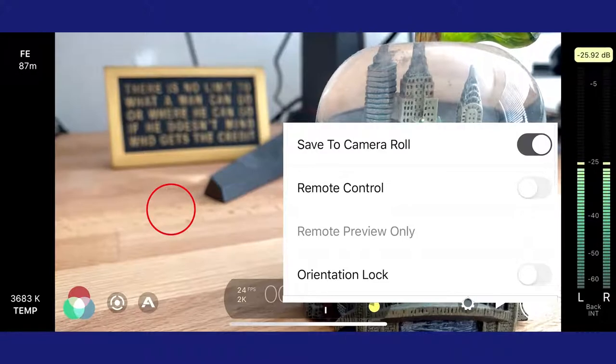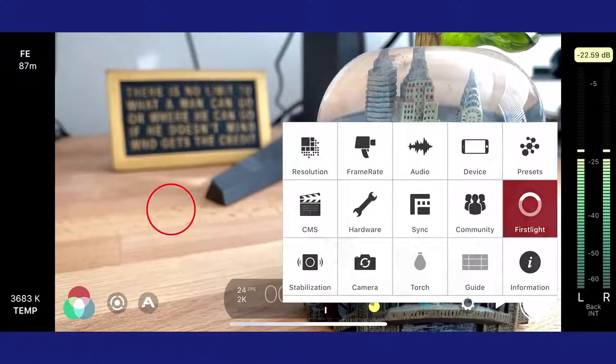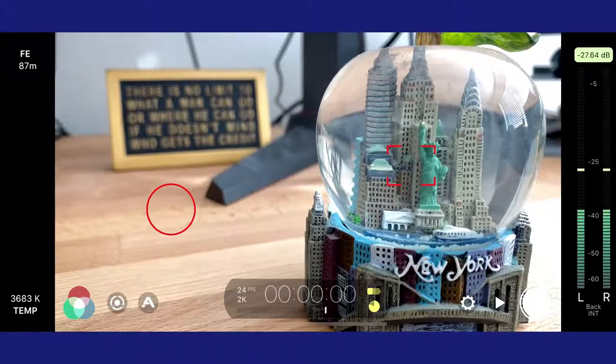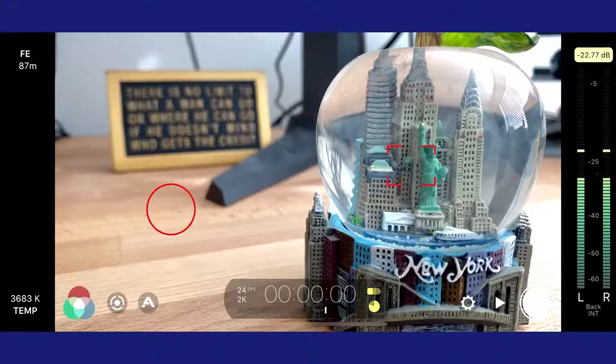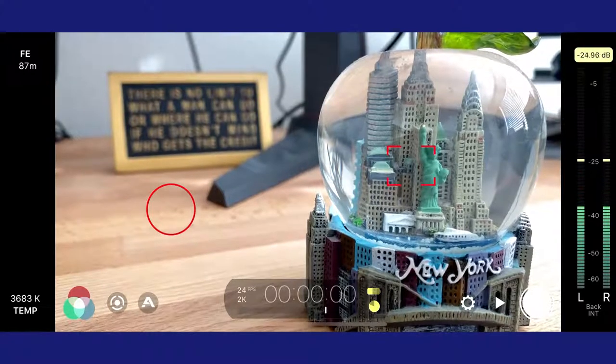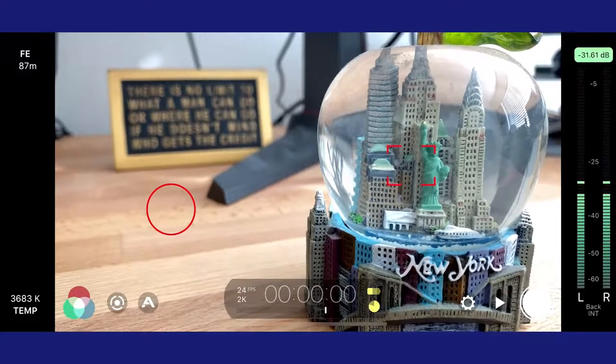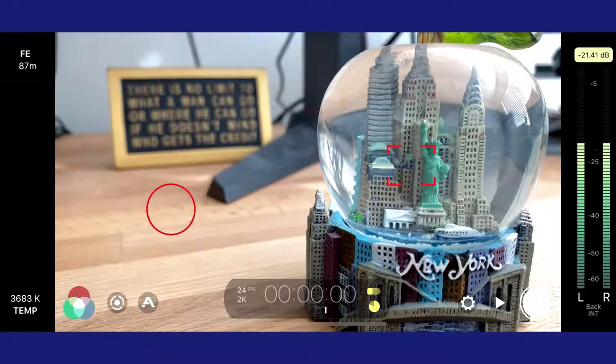But in any case, if you activate your save to camera roll option, everything you record here, all your shots will be sent straight to your camera roll. And that way, in my case, what I do is I just airdrop it to my iPad Pro and use my iPad Pro to edit that video if I need to. Otherwise, I can share it straight to my social media platforms. And it's really that simple.